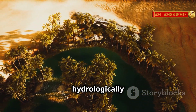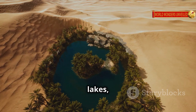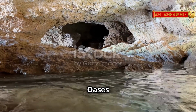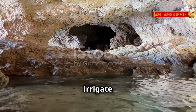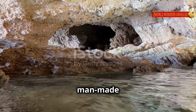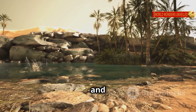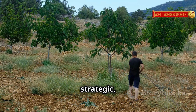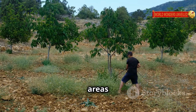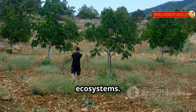Oases develop in hydrologically favored locations that have attributes such as a high water table, seasonal lakes, or blockaded wadis. Oases are made when sources of fresh water, such as underground rivers or aquifers, irrigate the surface naturally or via man-made wells. The presence of water on the surface or underground is necessary, and the local or regional management of this essential resource is strategic, but not sufficient to create such areas. Continuous human work and know-how are essential to maintain such ecosystems.